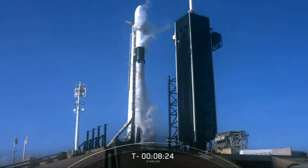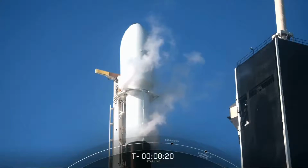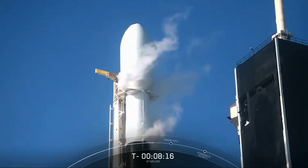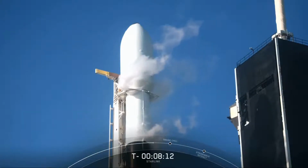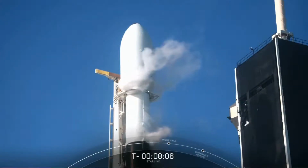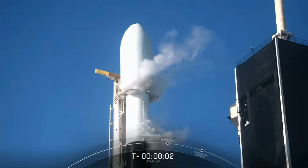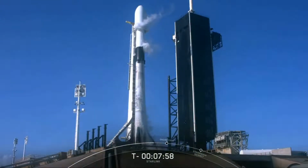Above the first stage is the second stage, which has a single engine called the Merlin vacuum engine, or MVAC, and that ignites after the first stage separates. The second stage is what will carry the Starlink satellites into an elliptical orbit above Earth's surface. After deployment, the Starlink satellites will use their onboard propulsion system to move up to their operational altitude of 550 kilometers.